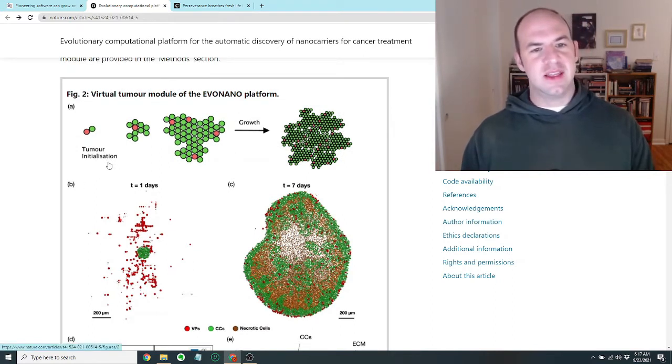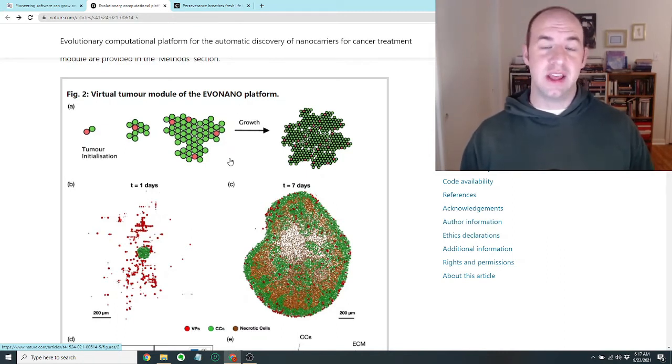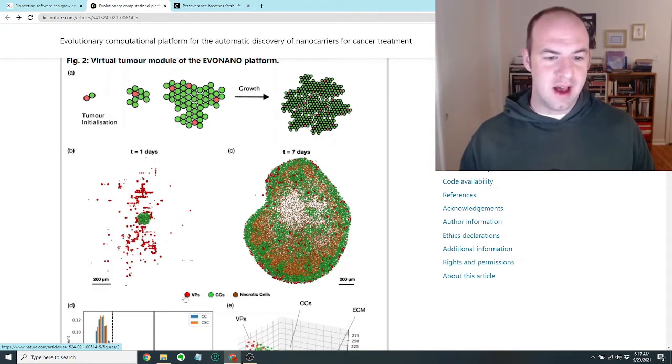It's pretty interesting. The way it works is like it would with a real cancer tumor. They're going to start with a couple of cancer cells and then have it grow out from there according to what we understand, like the way cancer cells grow. And then you see that at 7 days, they get this tumor simulation. It's going to be a mix of vascular cells, cancer cells, and then necrotic cells.